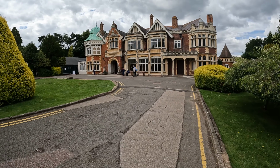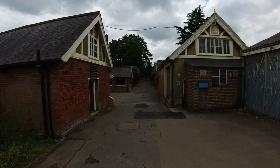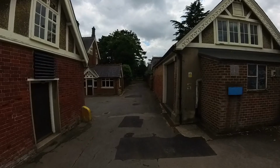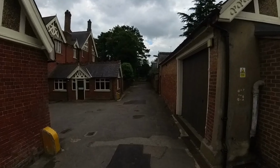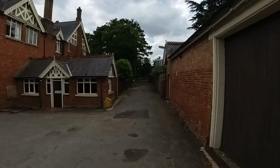What you can see here is the original gate into the entrance to Bletchley Park itself. This is, during the war, the main entrance into the camp. This road leads up from the railway station, and it's the one that you can see in the films. This is a replica of the bombe machines that used to be used to find the settings for the Enigma machines.